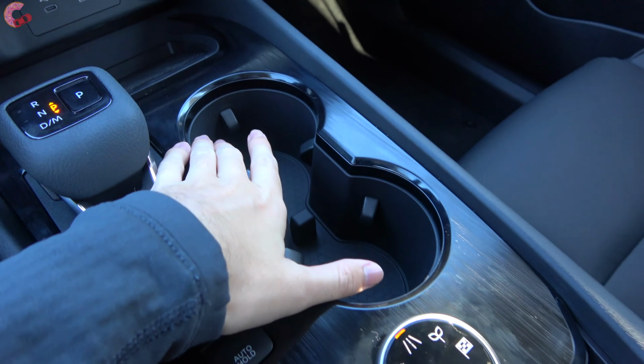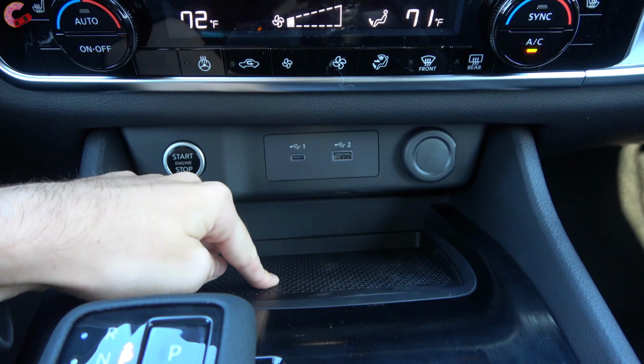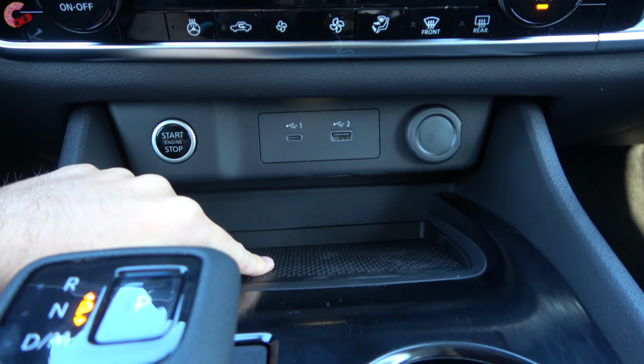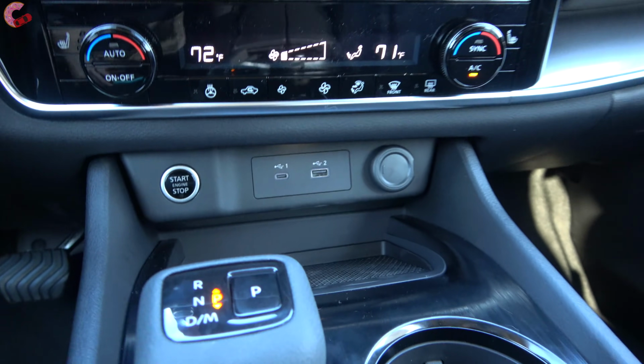Now, up in front of that, we have our 2 cup holders. We have another large pad here with a rubber texture. This would be a wireless phone charger on the Platinum grade. And then we have a USB Type-C, Type-A, and a 12-volt outlet.